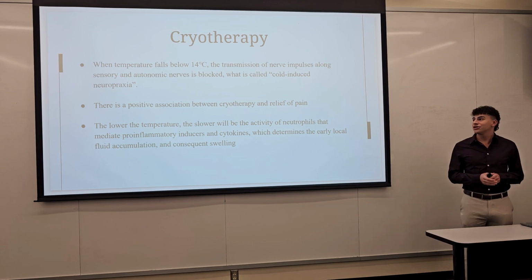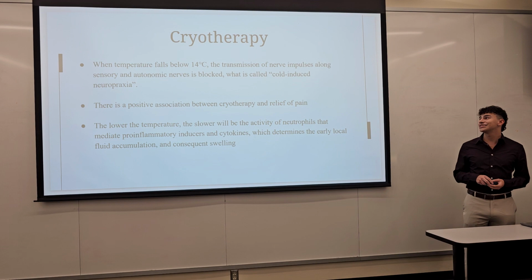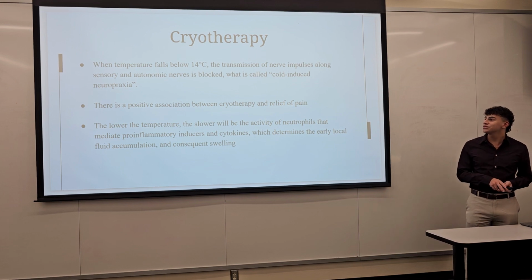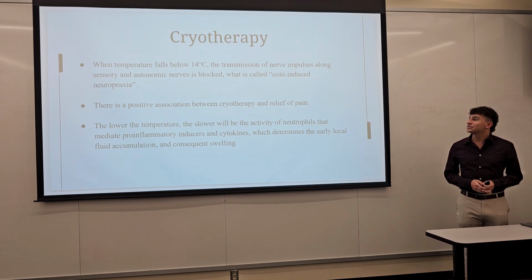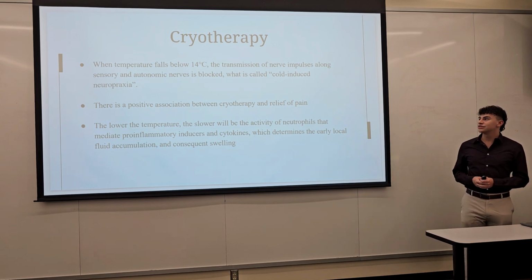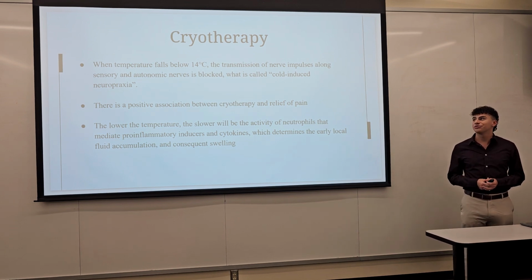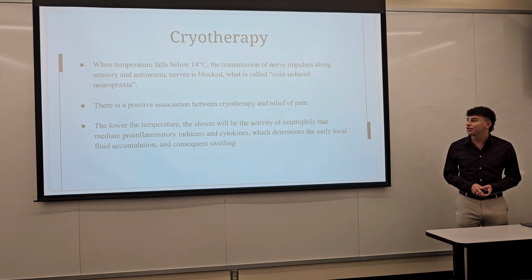So going to cryotherapy now, it is known that when the temperature falls below 14 degrees Celsius, the transmission of nerve impulses along the sensory and autonomic nerve is blocked, what is called the cold-induced neuropraxia. So this is correlating to cryotherapy since normally it is done at negative 100 degrees Celsius to 150 degrees Celsius. There's a positive association between cryotherapy and pain relief.